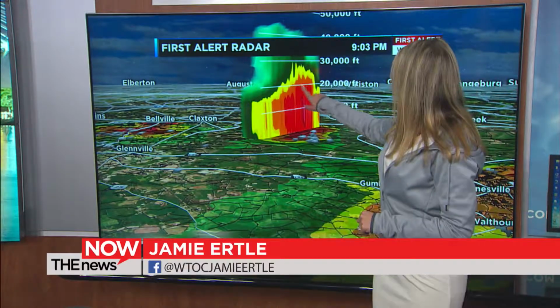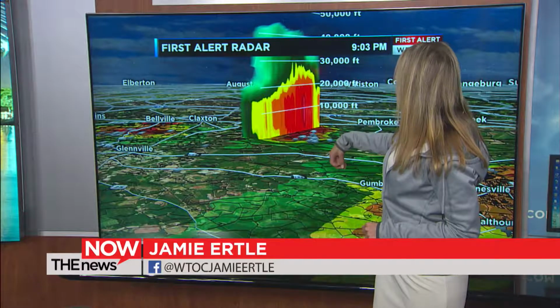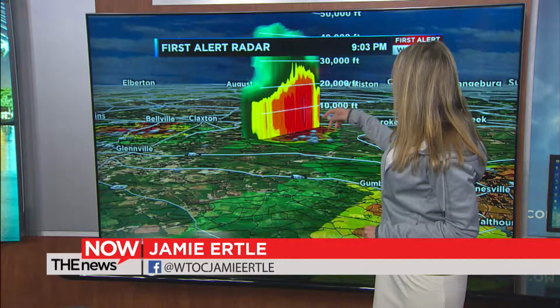Actually, let's see how tall this cloud top is. So this is actually growing. In the last 5 minutes that I looked at this, cloud tops were about 20,000 feet. They've grown to 30,000 feet. So it is getting a little bigger as it's just sitting over there and stewing. And this may be a little hail core. So heads up, if you live in Pembroke, that is definitely a storm that you need to be keeping your eye on, and hopefully you can hear it.